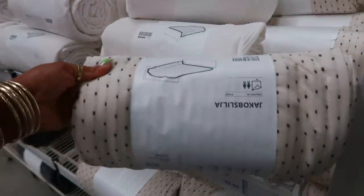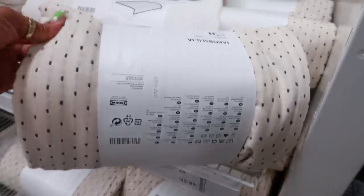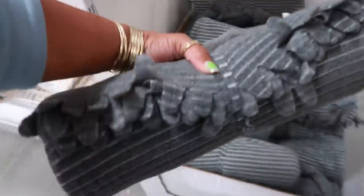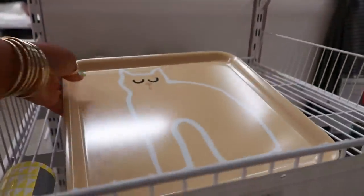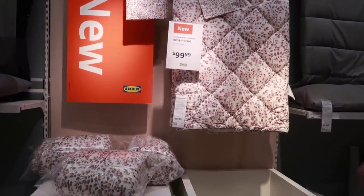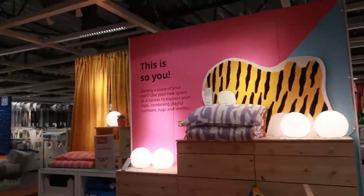And then I also like this one right here with the little dots all over it. And that one was $26, I think that said. But I thought it was cute. And this one was kind of cool too. That would be cute in the kids' room. It kind of felt like felt, but it had the little scallop end detail on the end. You have the cute little cat plate. IKEA is good for their duvets. This one was $99. It said it was new, so it's like a new little fall print, I believe.